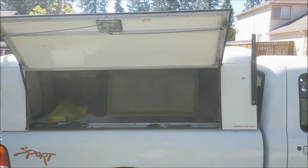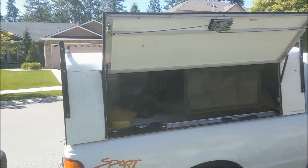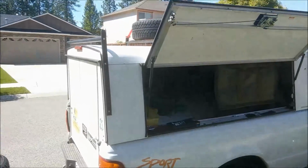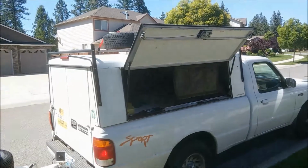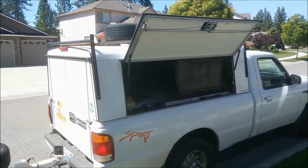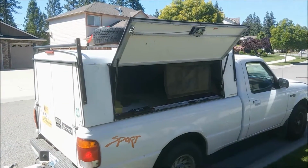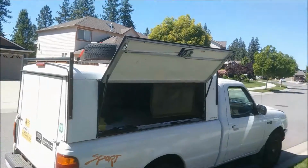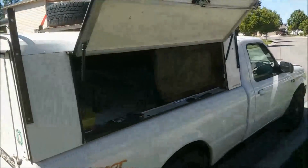So this is the first thing that I bought for it, after we did a lot of U-Ship and ship stuff around the country. Bought this shell. I was looking for one like this, but I'm not sure if you've priced them lately. A good used one will cost you $1,500. I saw this one on Craigslist on another truck at a car lot, and the guy said he'd sell it for $250. Yay! After that, we did the bed.